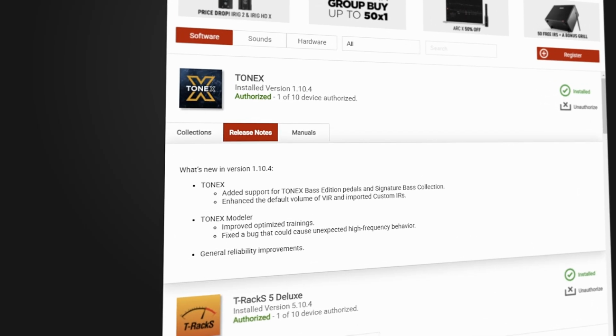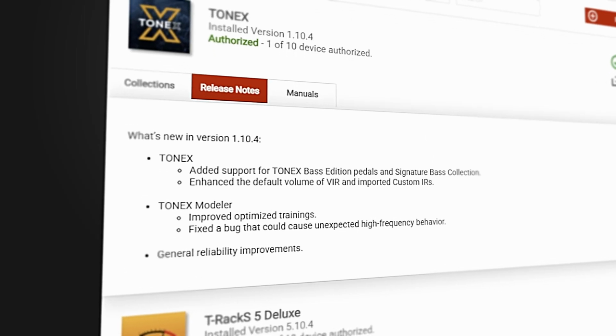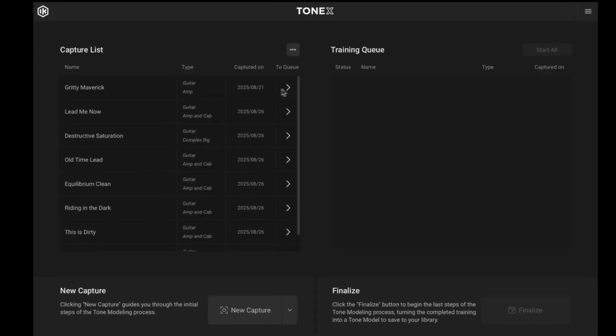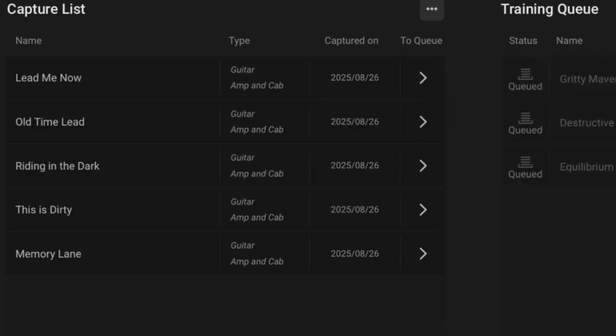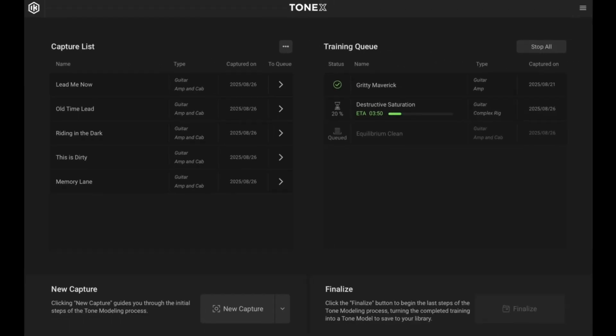And fast forward to now, ToneX V2 just dropped, and I was skeptical to even try it, because after years of trying and giving up on it, I just assumed it was going to be the same old, but my curiosity got the better of me. I installed ToneX and did some captures, and straight away I could tell something was different, that it actually fixed the biggest pain points. The training time had been slashed, batch capturing was finally here, and the high gain tones were finally coming out how you'd expect.